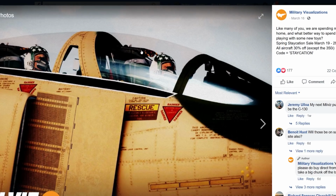30% off absolutely everything except the 350i. And that's only until March 29th. What you need to do is go to their store and enter the code STAYCATION. That will give you 30% off. I did notice as well a lot of the MILVIZ resellers like Just Flight are also showing that discount and sale running as well on MILVIZ products.